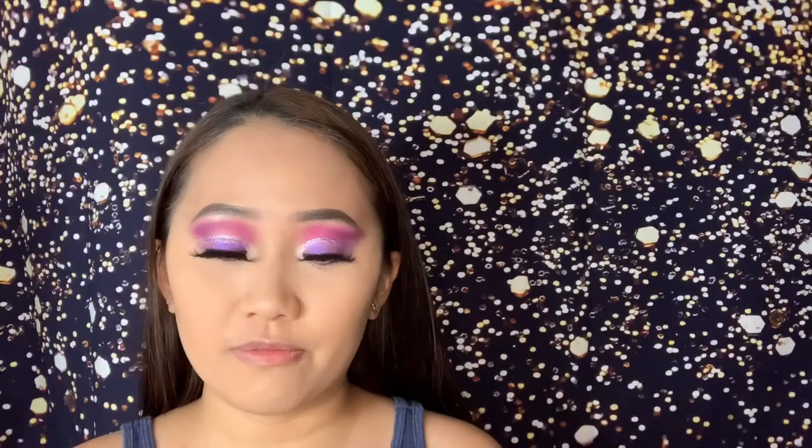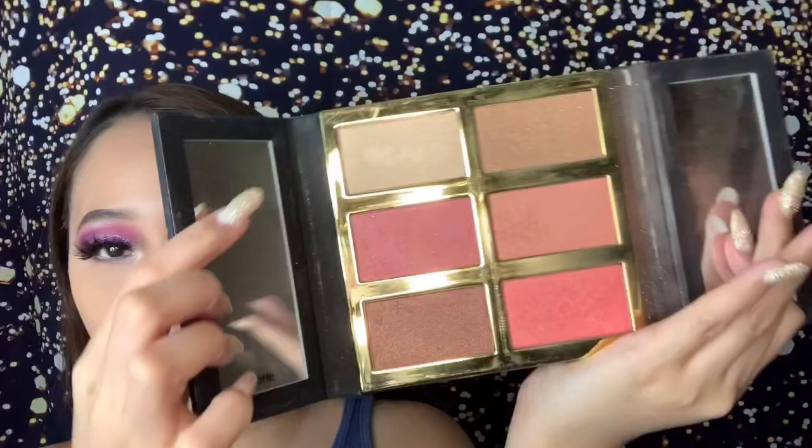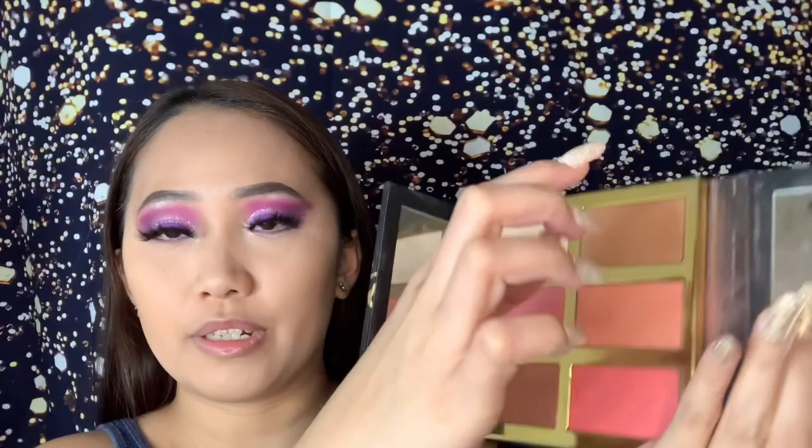1 hour later. There you go. I just put my lashes on and then we're gonna do the contour now. Just to finish off my look, I will be using the Tarte Pro Glow and blush. So it already has the contour and blush on it. It already has highlight in here. But I will be using this for my forehead and this one is for my nose.